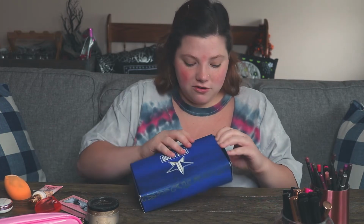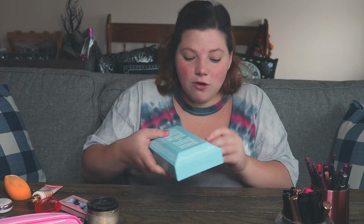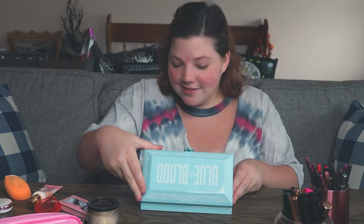And I totally forgot, I don't have a mirror right now, so I am going to use my Blue Blood Palette's mirror to put most of my makeup on. Oh my gosh, it's so pretty. I haven't even opened it yet. Oh, I hope nothing's broken. How pretty though. It's so cool. I thought it was like a suitcase because I'm an idiot, and then my friend was like, it's a coffin, and I was like, oh, that makes a lot of sense.